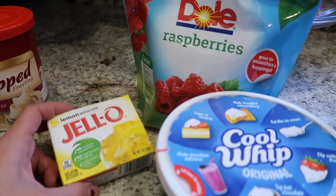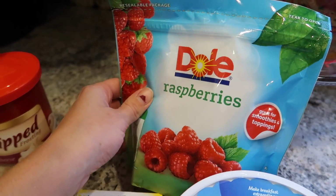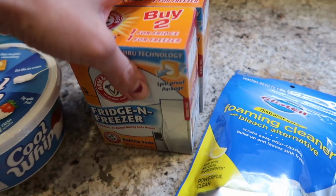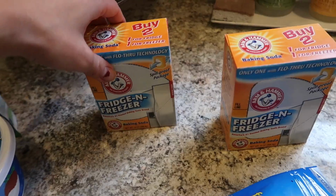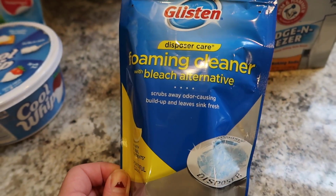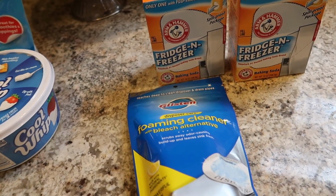And oh, this over here is for that Jello mold I was talking about. It's like lemon Jello mixed with Cool Whip, and then you top it with the raspberries. You kind of make a syrupy sauce out of those that goes over the top, but it is so good. And then just a couple random things I threw in this haul. I ordered these fridge and freezer packs because I wanted to do one in both the fridge and freezer, because I just cleaned it out in a deep cleaning video last week. And randomly this popped up as something suggested, so I decided to try this. It's a foaming cleaner for your garbage disposal, so give it a try.